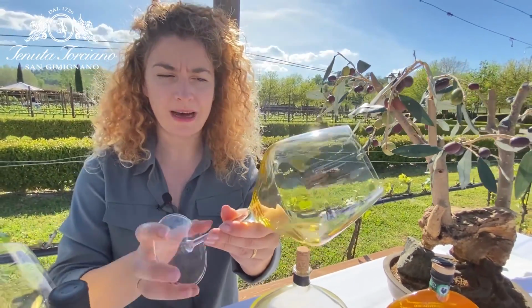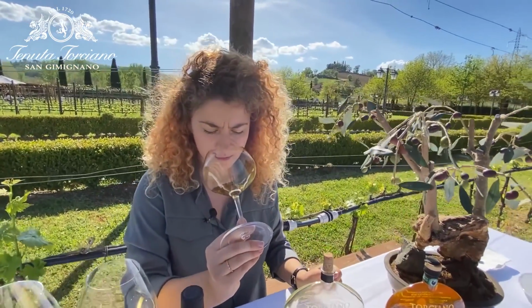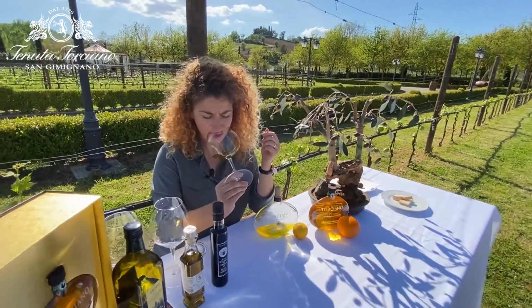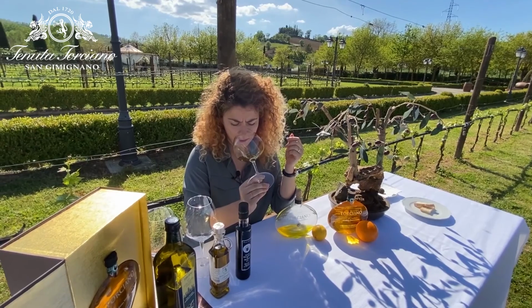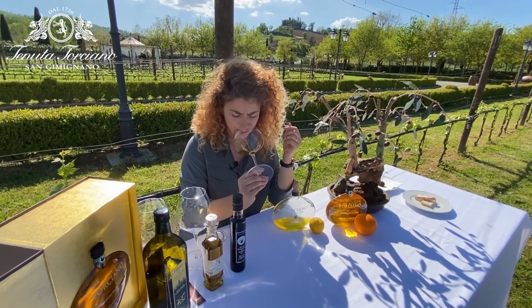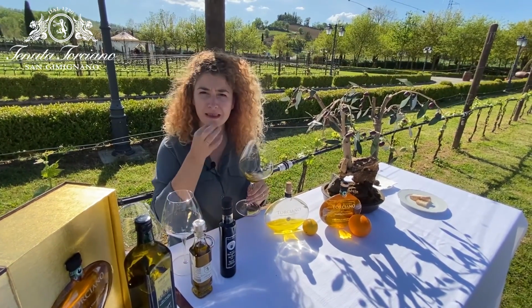After warm it up, we go to smell. We are going to smell a little bit of peppery, black pepper, and herbs like sage and rosemary. After the nose is the time to taste.